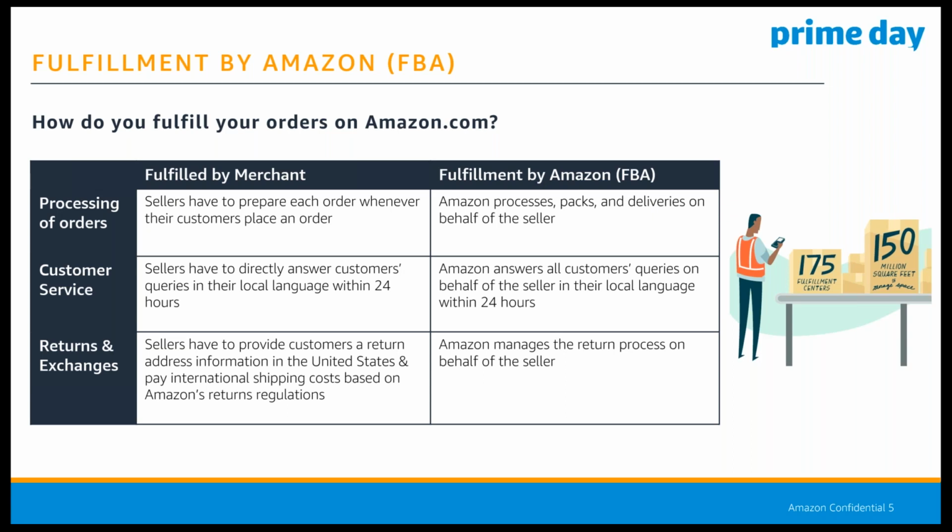And the other option, it's what I'm gonna be focusing on today, which is fulfillment by Amazon. So if you use FBA, Amazon will help to process the order, pack it and deliver it to your customers. Amazon will help you answer all the customer queries coming in. And lastly, Amazon will also help you manage the returns and refund process. So you basically do not have to handle anything that is like last mile logistics or customer service on your end. So by using FBA, you can quickly scale up your business and let Amazon do the heavy lifting for you. Usually, I always tell my seller, using FBA is like having a logistic intern or a headcount in the US helping you manage all your logistic issues.